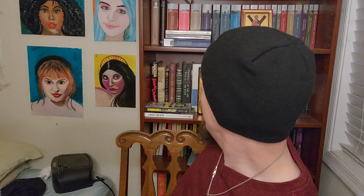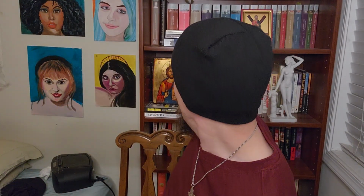So I'm going to put this back. A beautiful icon that my brother got me from Greece, an Orthodox icon, alongside this Orthodox cross. Hope you guys will enjoy this. This is just beautiful. We might make a separate video on my other vlog channel about my icons and stuff like that.